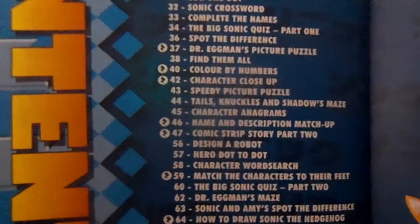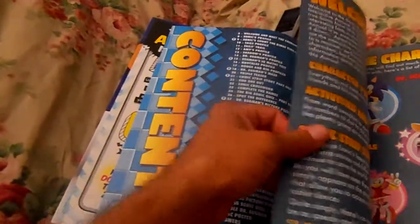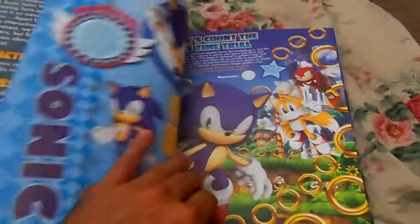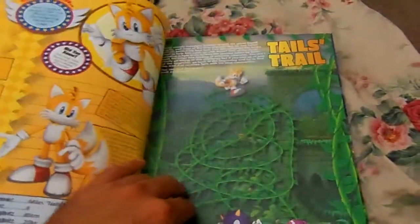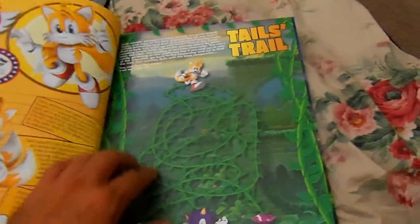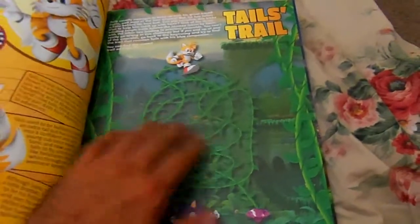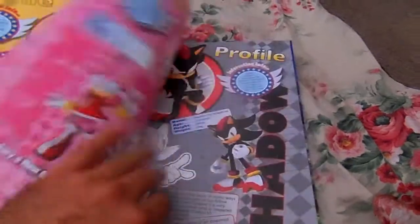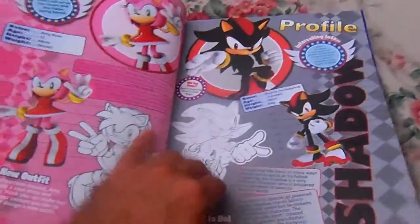Now you might be noticing Comic Strip Story Part 2. Now I've mentioned this before in audio videos, but the story that they used will kind of surprise you. But basically, yeah, it's interactive. It's like any kind of interactive book. It lets you, with your Kindle or whatever you call it, actually get Tails through a trial maze. Gives you profiles.